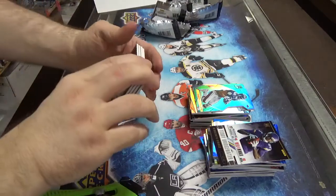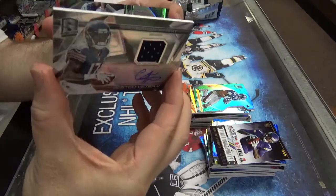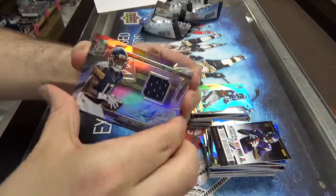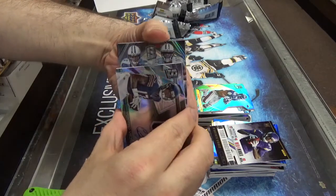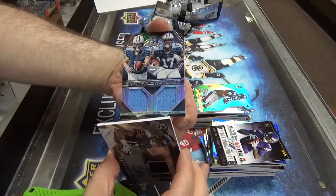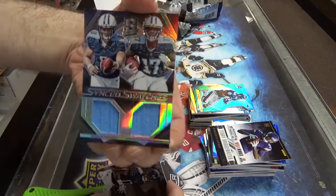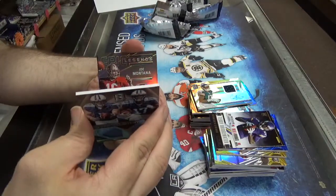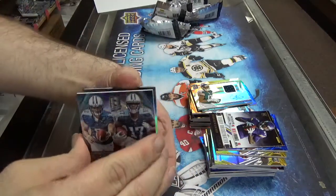Nice, Chicago Bears. Alshon Jeffery, auto jersey. Very nice hit for the Chicago Bears, 29 of 99. Hey, it's a dual and no random. Of the Tennessee Titans. Oh, very nice. That's Mariota and Dorial Green-Beckham. Nice hit for the Tennessee Titans. And that should be numbered to 182 of 199. Kind of hard to make out the numbers sometimes on the back.